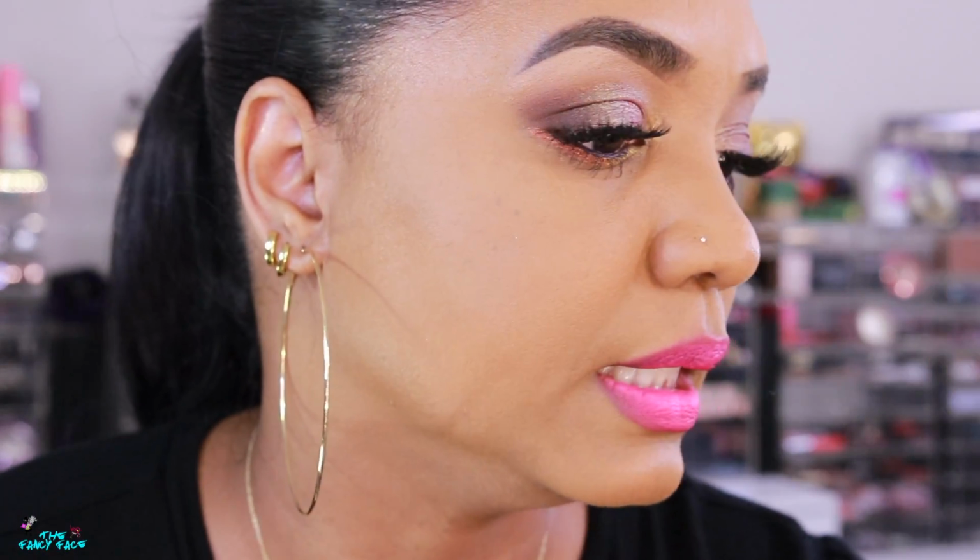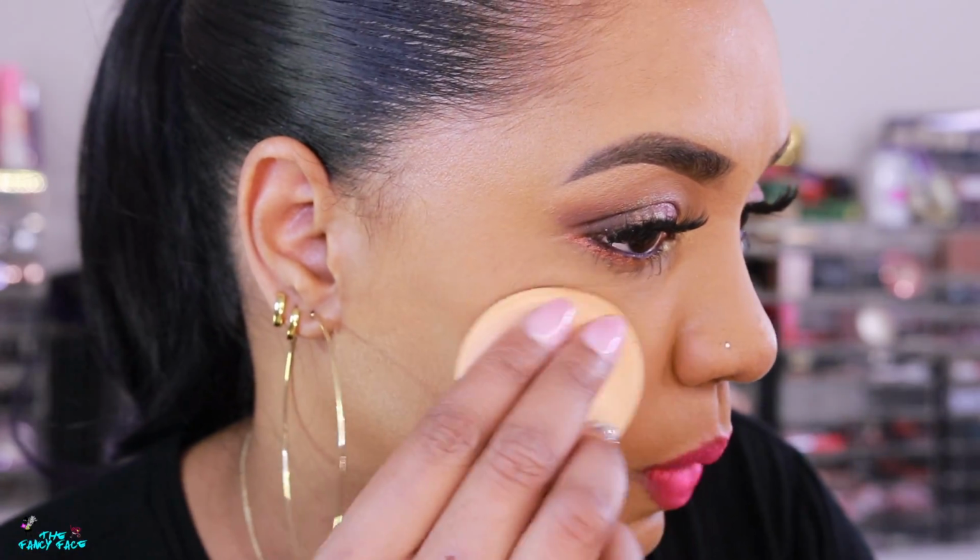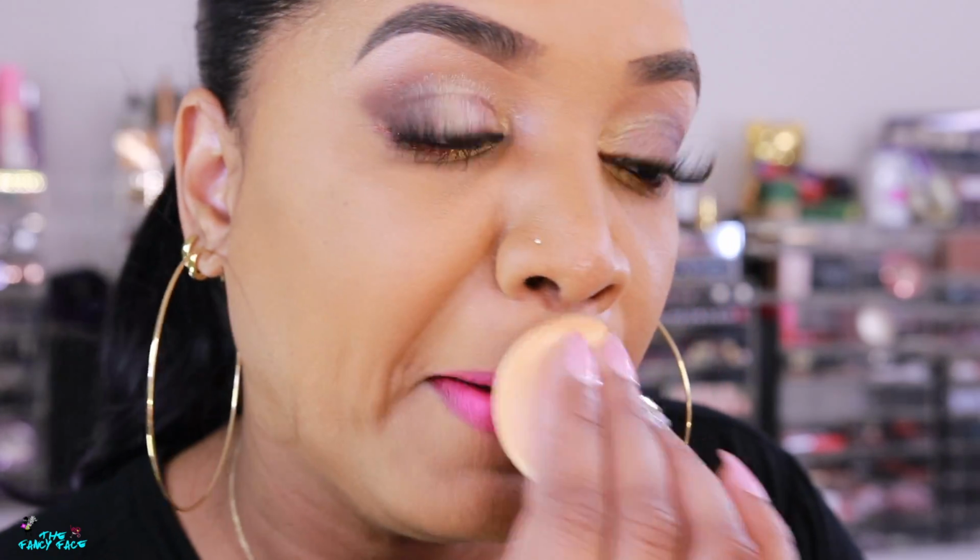And here you have it. What do you guys think? Oh my god, that is a beautiful powder. It mattified, but I don't look cakey at all. I can't see the powder on my skin. Well, I see a little bit right there, okay? But as you blend it in, it disappears. Okay now, I am happy with this powder.